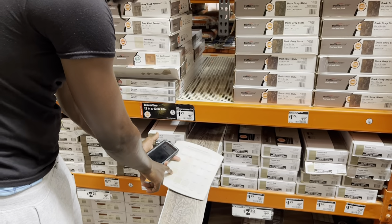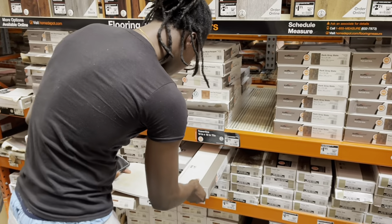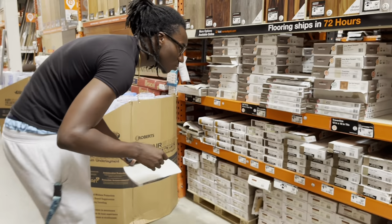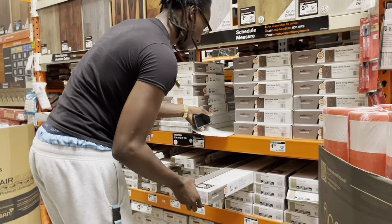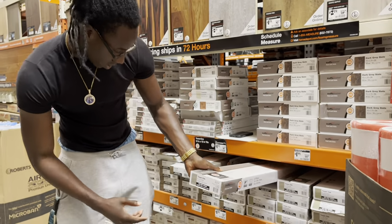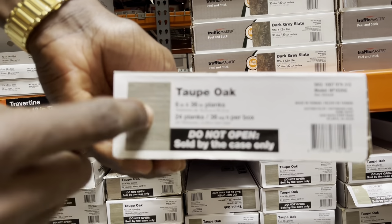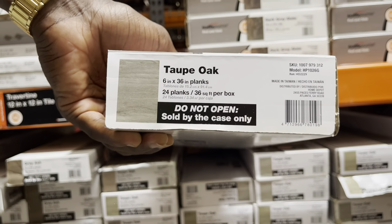What do you think, the white? Nah, I don't think so either. Nah, I don't like that color. We need something like, let's see what this looks like. I don't know if the camera can pick it up, but that's the color right here. I believe I have this in one of my other apartments. So I think this color.